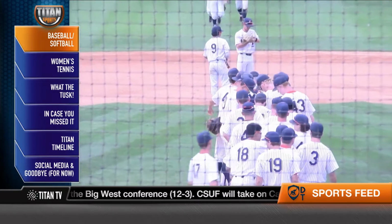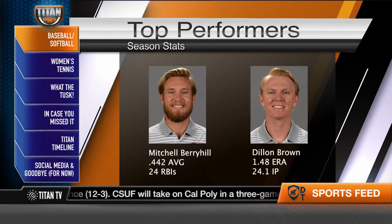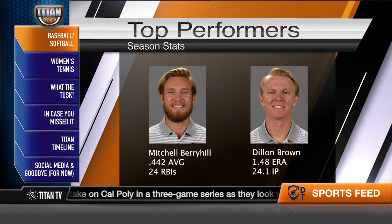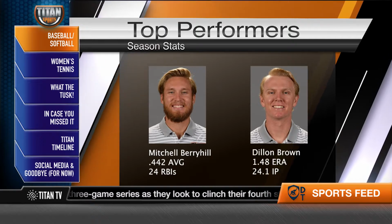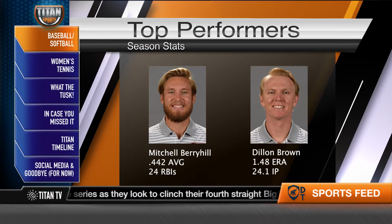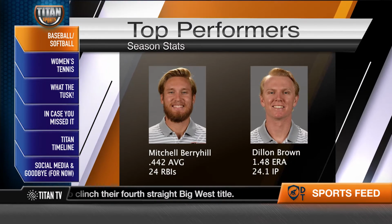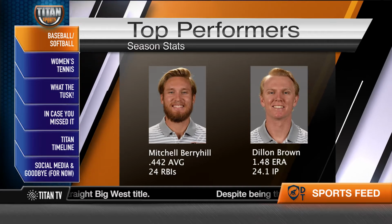They improve their record to 17-22 overall. Mitchell Berryhill would have another outstanding performance for the Titans this series, where he had 4 hits and now sits atop the Big West Conference with a .442 batting average. The bullpen was also great once again this series for the Titans, as they would only give up 3 runs all series. Dylan Brown was strong out of the pen and with another dominant performance, improving his ERA to 1.48.